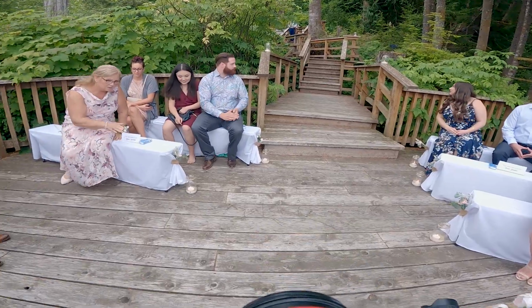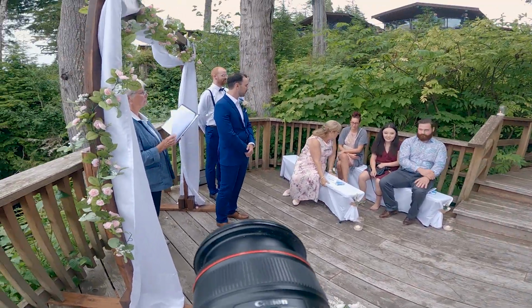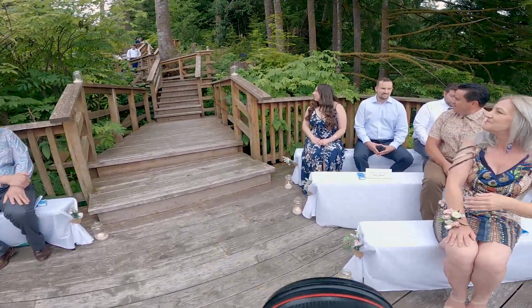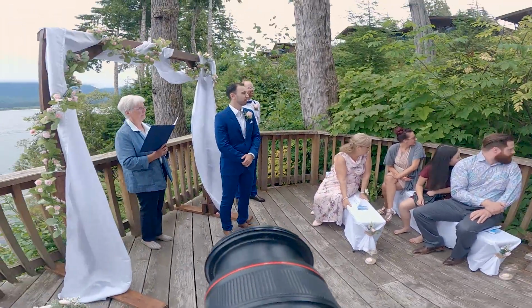So I made do with what I had. I tried my best to lean over and grab the bride's reactions. I think the photos turned out great regardless, but it's just something to take note of.